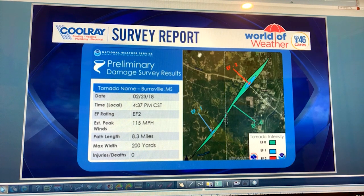Then if it is a tornado, they give it an EF rating. An EF0 is the weakest tornado. It can go up to an EF5, the strongest. Then they determine the peak winds, so the strongest the winds were at any given point within that storm. They determine the path length, so how long the tornado was on the ground.